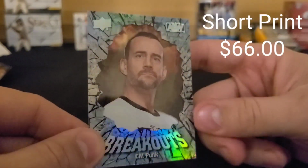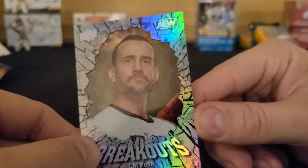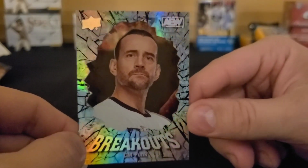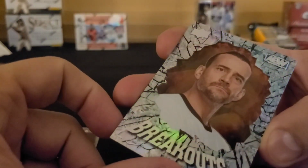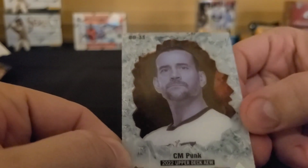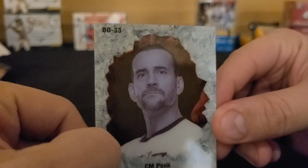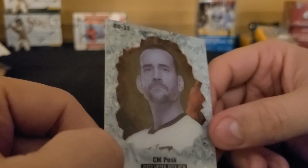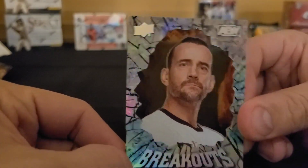Breakout, Shiny with the see-through CM Punk. That's kind of an interesting one to have there, like a moment in time. Interesting facial expression, so to speak. It says Breakout 33, and you can see he's kind of looking, it doesn't matter if you're holding him from the back, which is kind of cool, or the front, he's still looking at you. So that's very cool. Those are cool cards right there.